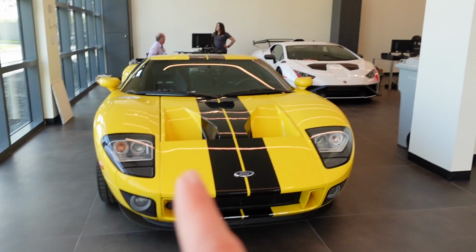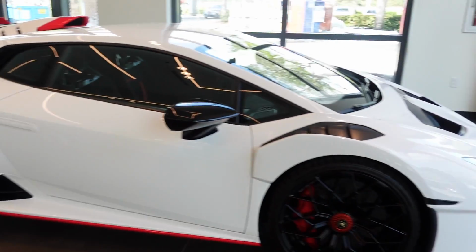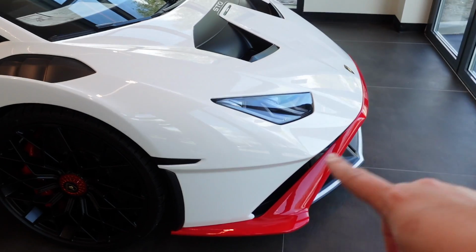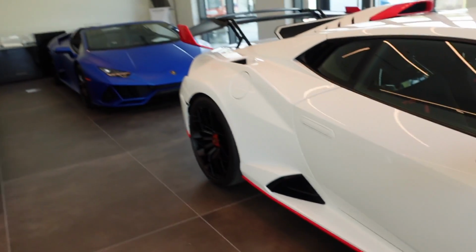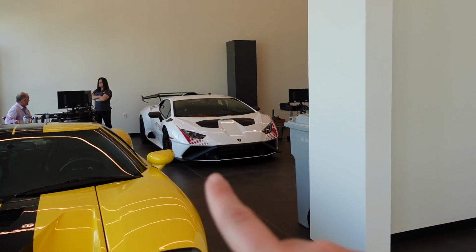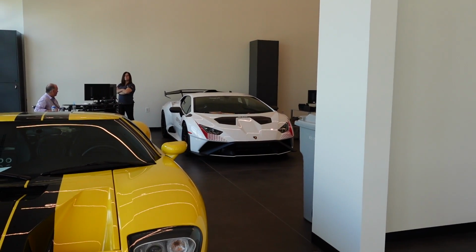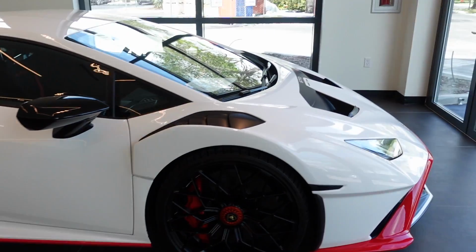So this is the Ford GT and the Huracan STO. This spec is so similar to this one. This one has the contrast pack in red, and that one has the sticker pack in red. So the front and the winglets and the other parts on the side of the car are in black, but it has the red diamond stickers, whereas this one does not.